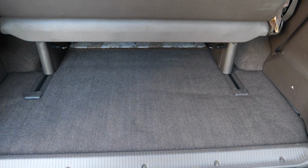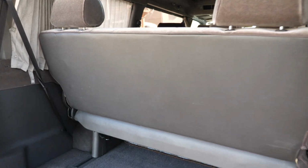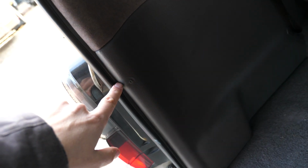The rest of the trunk, the carpet's clean. The back of that seat is in good condition. It also is prone to ripping sometimes. Okay, and we got a tiny little rip here.